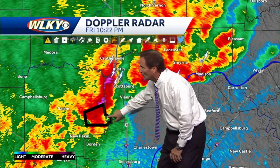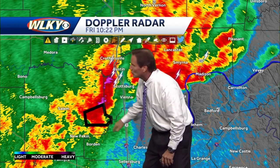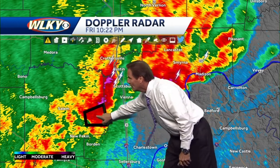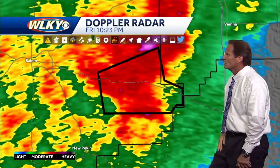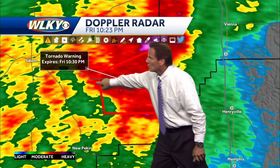Let's put the warnings back on here. Here you can see it. It's a very small geographical area, southeastern portions of Washington County, Indiana, tornado warning in effect. Now, again, this does not include you folks in the Salem area, okay? It just includes this small area there of southeastern Washington County. And in this zone, this warning goes until 10:30 Eastern Daylight Time.